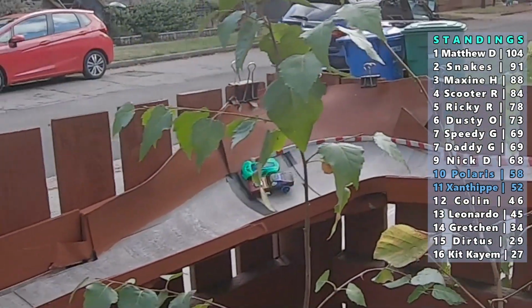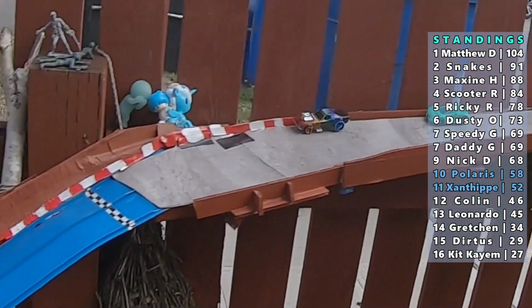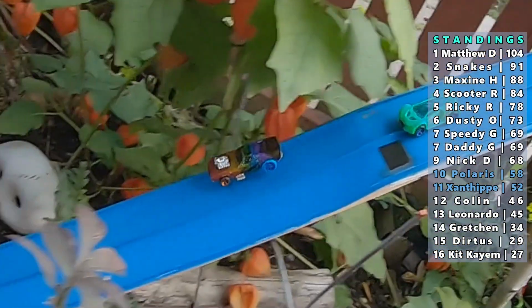Beautiful inside line here. Look at that overtake on the inside of turn 1. That's about as nice of a line as you can take through that turn. That is a beautiful job. And then a spectacular barrel roll right in front of the spectators down at the crossing. Ooh, putting on a show.